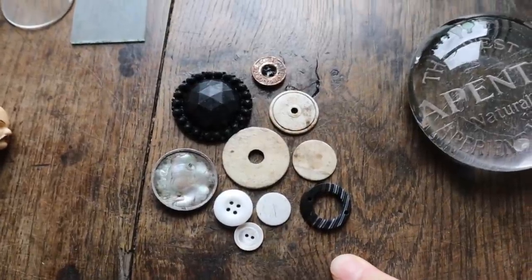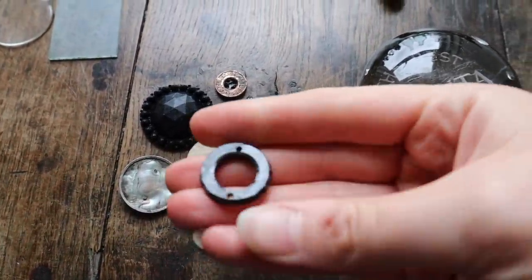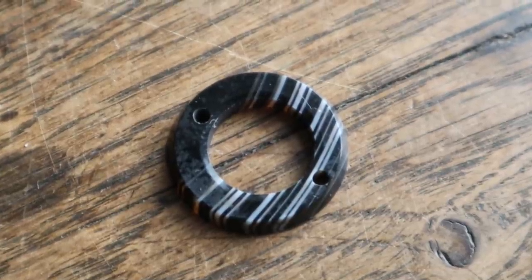This is an unusual collection of things right here. This is a beautiful little piece of Scotch agate that we think is from jewellery. That's really, really beautiful. It's gorgeous, isn't it? Hopefully we can make that into something.